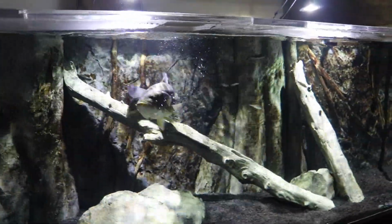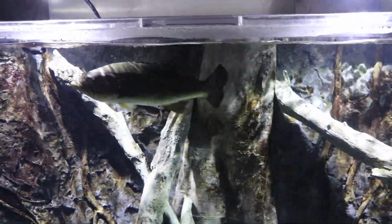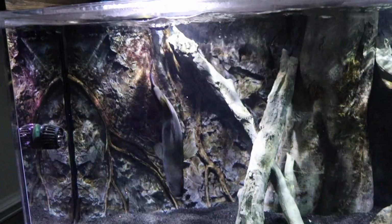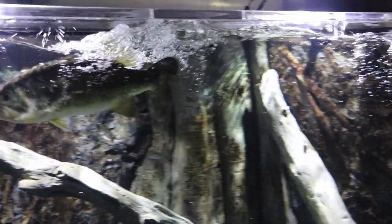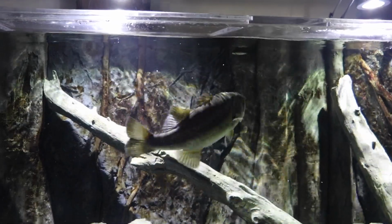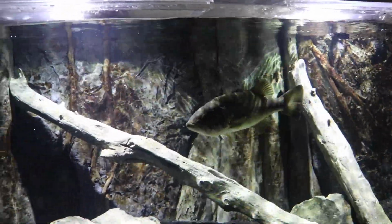And speaking of fish food, it is time to feed the most aggressive bass in the world, Mr. Moby. Got him. That was a feast tonight.